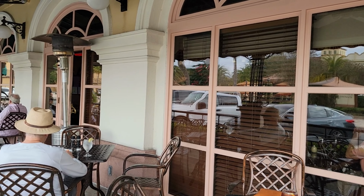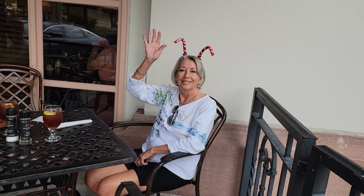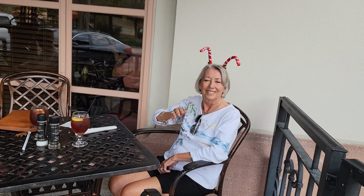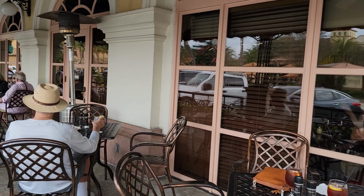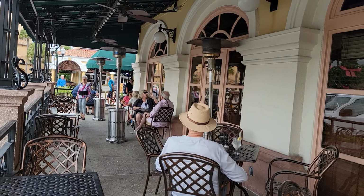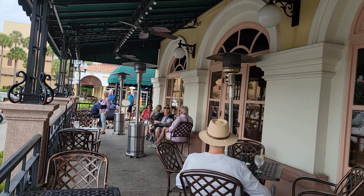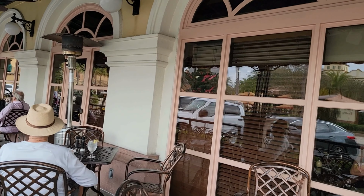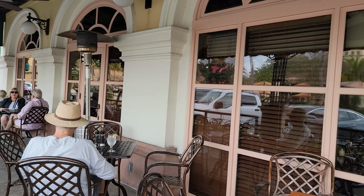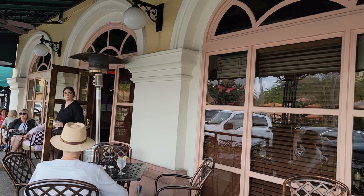Hey y'all, today the lovely Deb and I are having lunch at Augustine's 1812. We've been here before. We showed you what it's like before, and they've had pretty good food. But today we want to show you something that they've changed to for lunch, and it's the buffet. I've heard it's pretty good. We're gonna give it a try. Come with us to Augustine's 1812 in Spanish Springs.